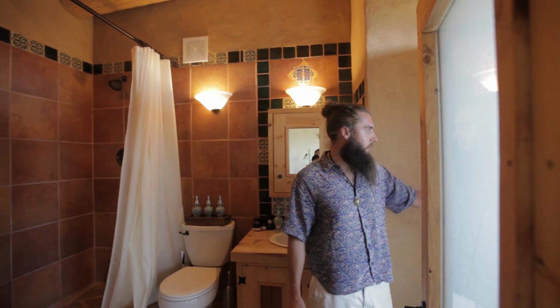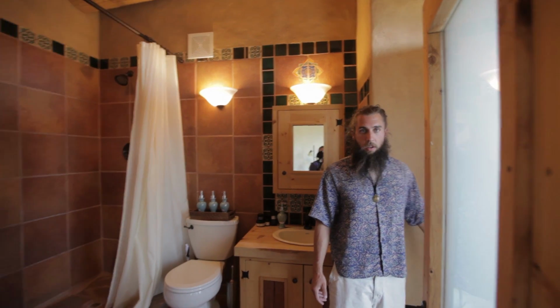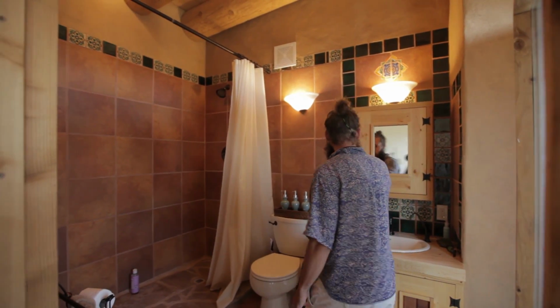So, the door that goes outside, this awesome stained glass window. Oh, I can see myself in the mirror. Is that a bad thing? No, it's a good thing. Yeah, there's a nice vanity here.